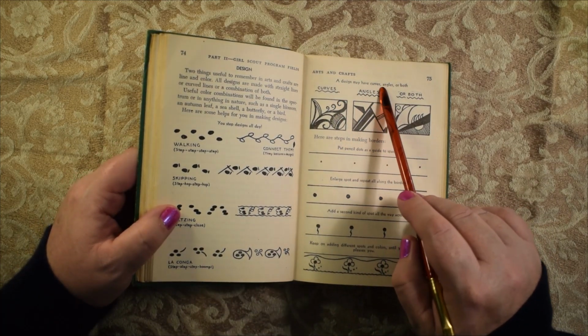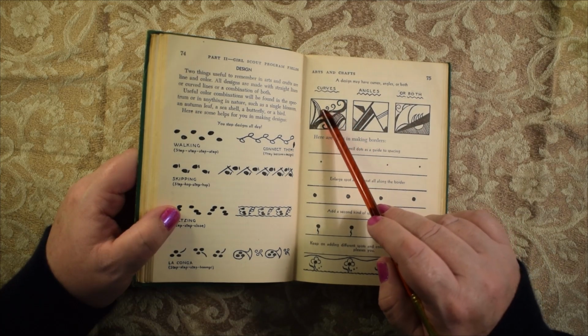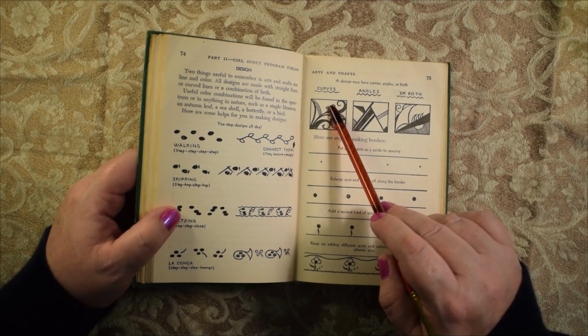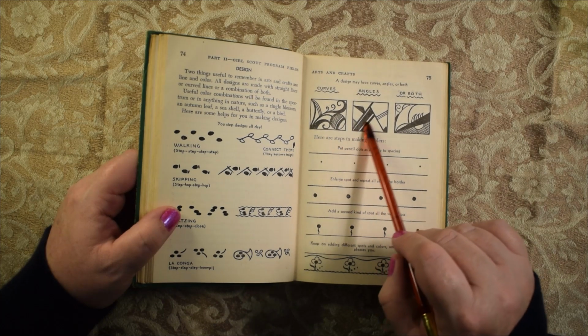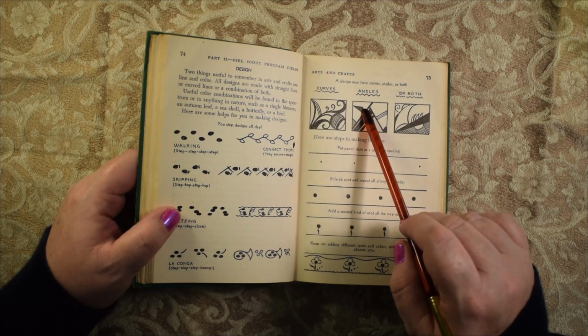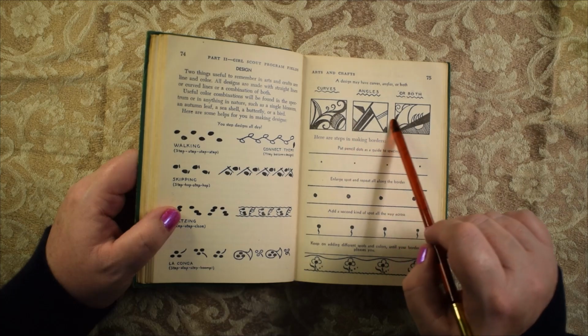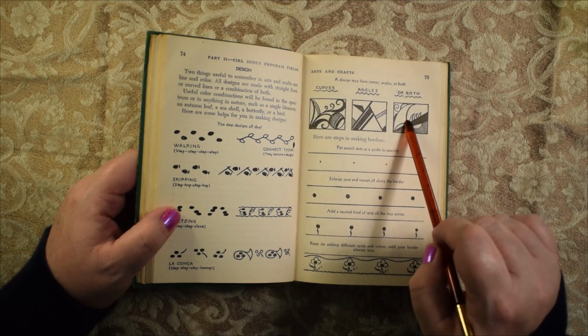A design may have curves, angles, or both. Here it has curves. Interesting. Here it has angles. Or both angles and curves.